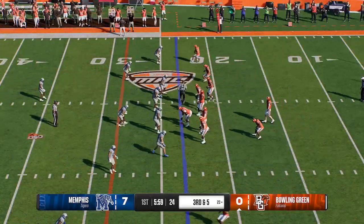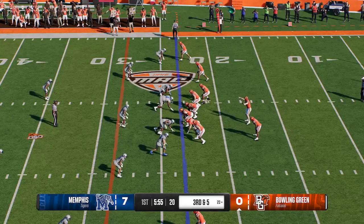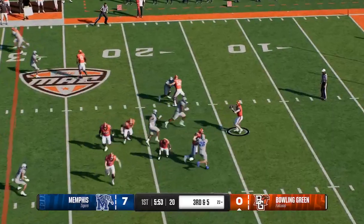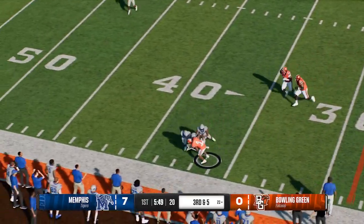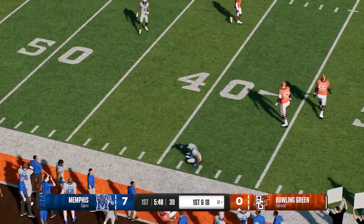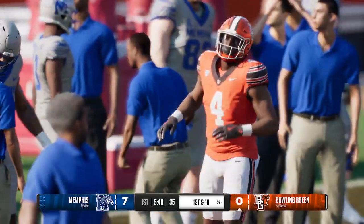So what do they have for 3rd and short from their own 23? Back to throw, it's Bazelak. Safe completion on the screen. Got room at the 35. Finally run out of bounds, but he has this offense rolling with a first down.